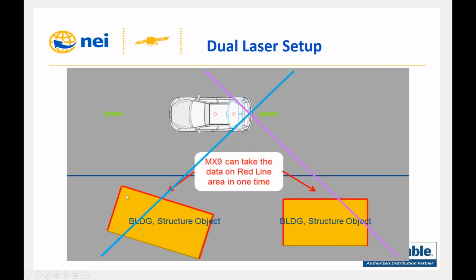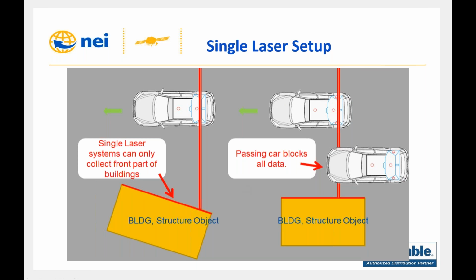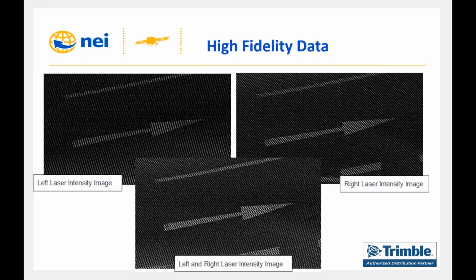And that'll also help eliminate shadowing from traffic and other obstacles as well. So having the dual laser setup definitely saves you time in the field, but we also have customers very successful with the single laser setup because the density is still there. So it really just depends on what is more important as far as data quality, data density, and time savings in the field. But note that we have options for each.